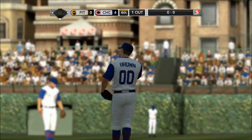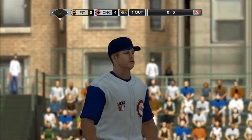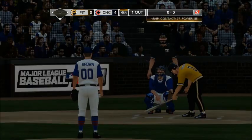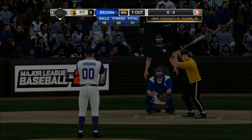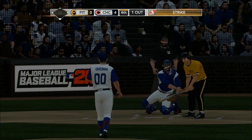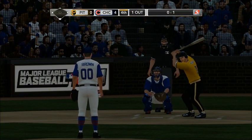And Wagner's batting. He bounced out his last time. Base is empty with one away. First pitch. That's high and away for a strike on one. Sometimes you get a pitch, and if it's early enough in the count, you can just say, not this one, I'm going to wait for the next one.